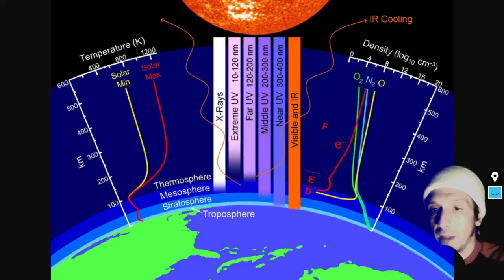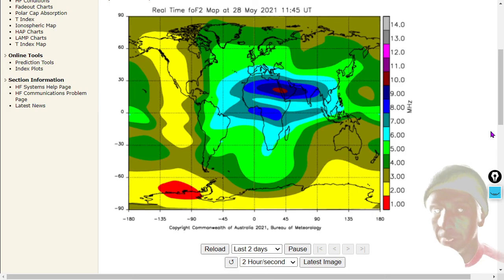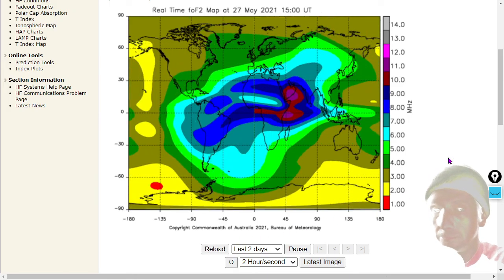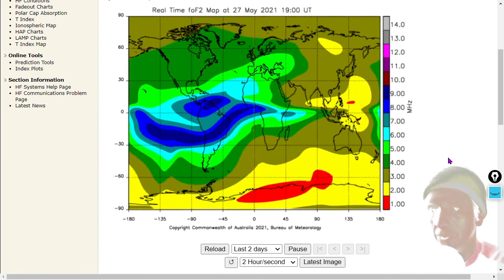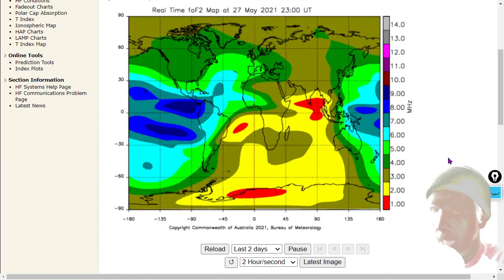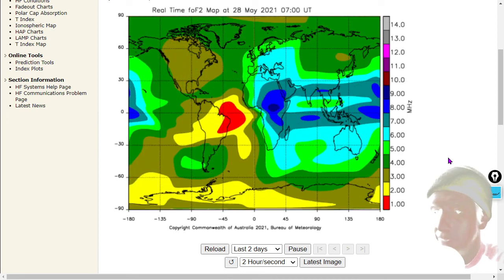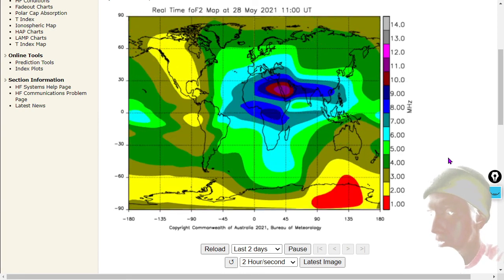Here's a diagram of the atmosphere. Once again, a different diagram in kilometers. And we're showing you this to show you the F layer right there, located at 300 kilometers, because here's an animation of that. So you're actually looking at 2 days here, and we've been seeing some anomalies in the ionosphere. We've documented it on previous space weather videos.